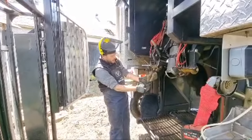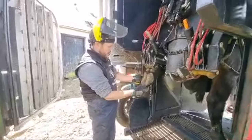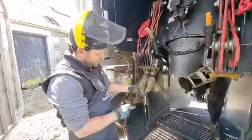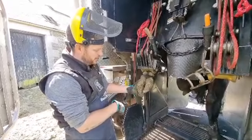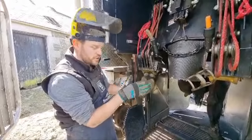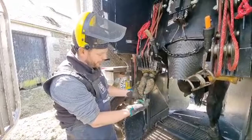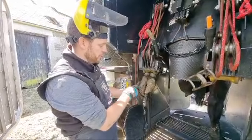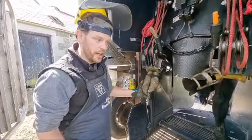Okay, so here we have a twisted paw. This cow's in a bit of pain because she has an ulcer at the back. Overgrowth because of this pain. It's kind of a cycle. There's overgrowth, so there's an ulcer. Because there's an ulcer, there's even more overgrowth. So we're going to trim this back and stick a block on there.